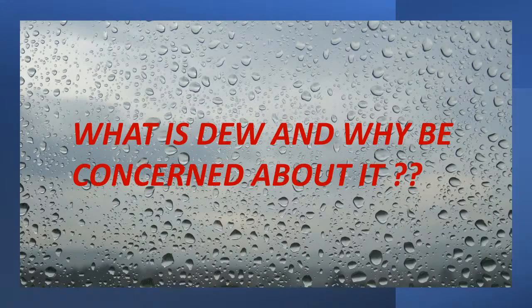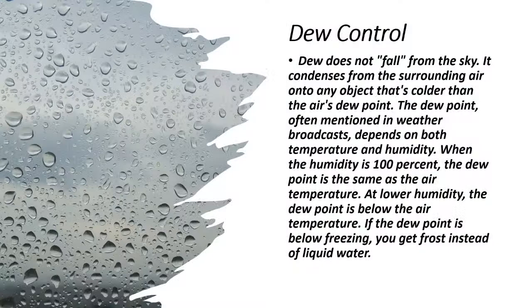So what is dew, first of all, and why are we concerned about it? Well, dew does not fall from the sky. It condenses from the surrounding air onto any object that's colder than the air's dew point. The dew point, often mentioned in weather broadcasts, depends both on temperature and humidity. When the humidity is 100%, the dew point is the same as the air temperature. At lower humidity, the dew point is below the air temperature. So if the dew point is below freezing, you get frost instead of liquid water.